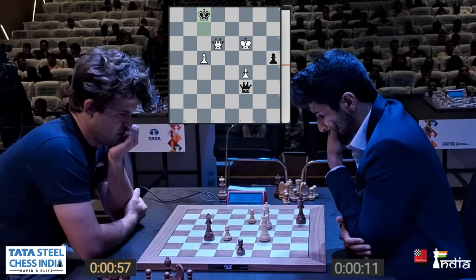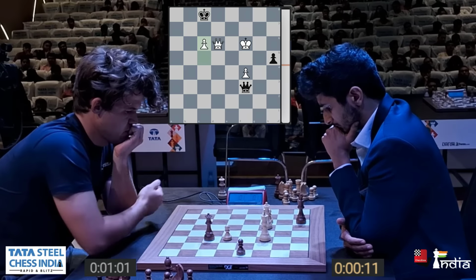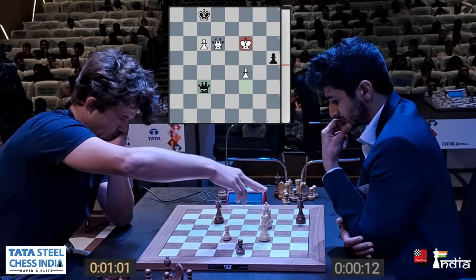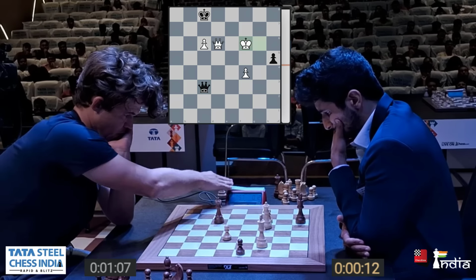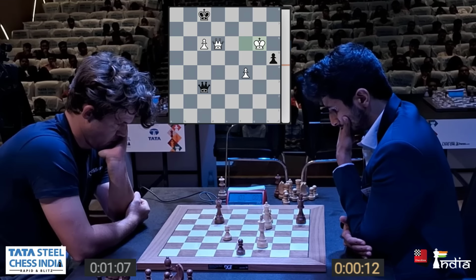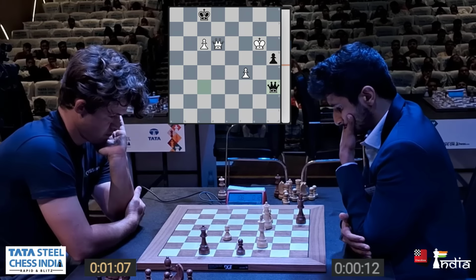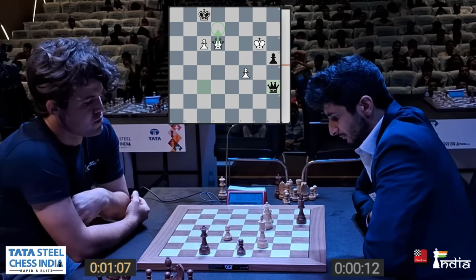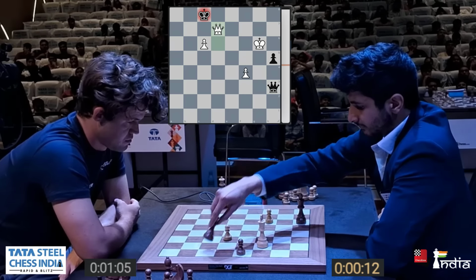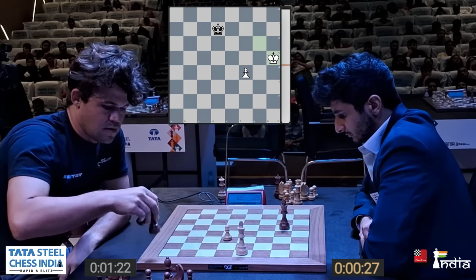and it seems like Vidit cannot survive this at all, because now c6, threatening a checkmate here on d7 and b7. He brings his queen to c3, giving a check. King goes to g6. And Vidit now plays queen h3, stopping queen d7 check there. But Magnus is like, you are not stopping it, because take, and he liquidates into a winning king and pawn endgame.